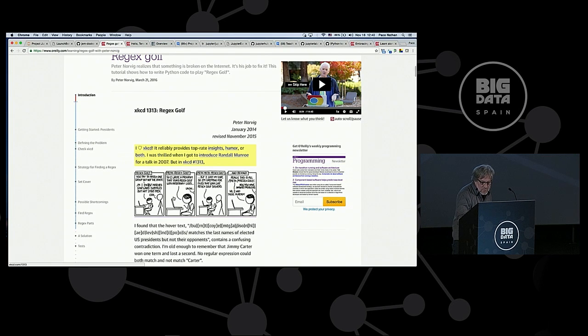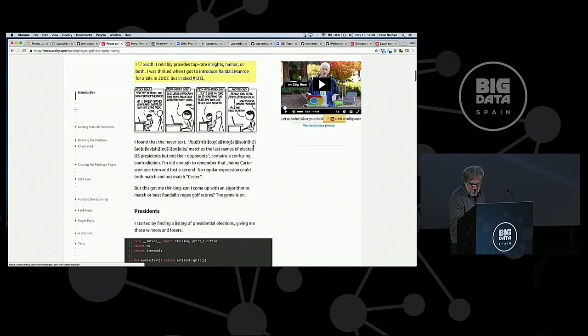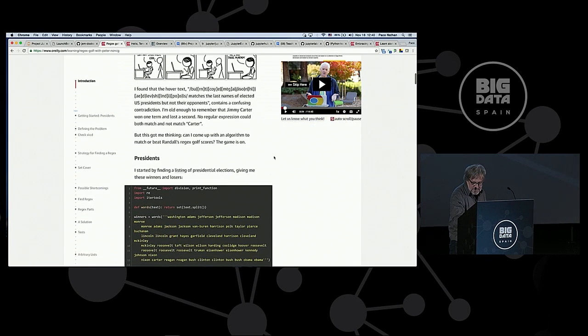I'll scroll through here a little bit as we get into the notebook part of it. Peter has some setup. He has a couple of minutes where he's describing this. Let me scoot down to here. Here's the comic that Randall had originally published, and here's some of the early regex that he'd shown. So I'll skip down to here.